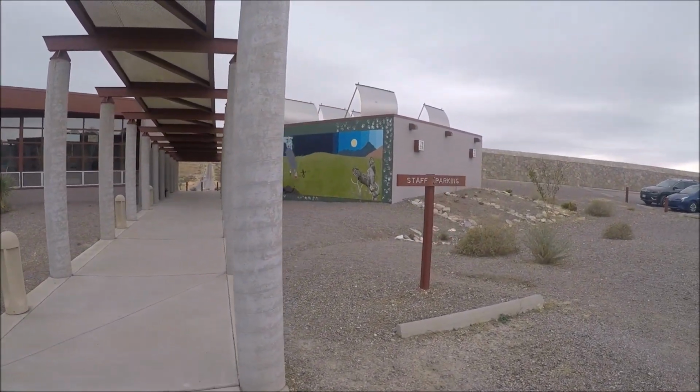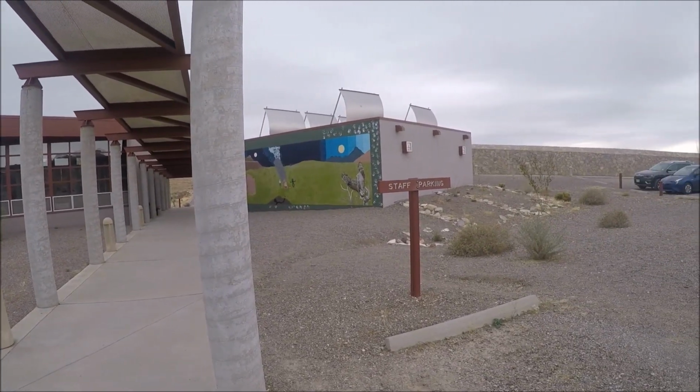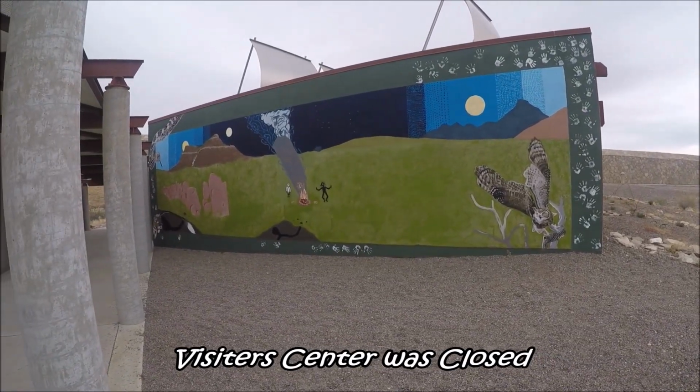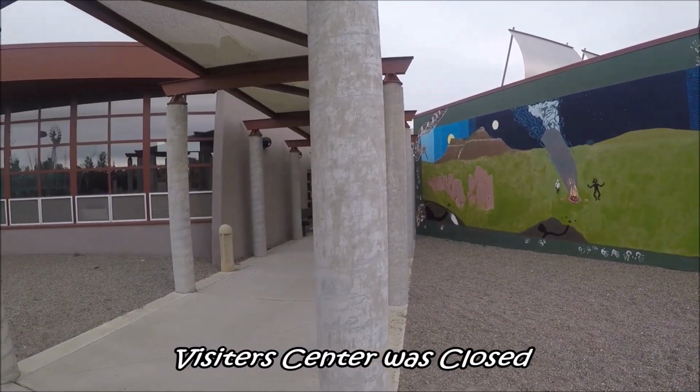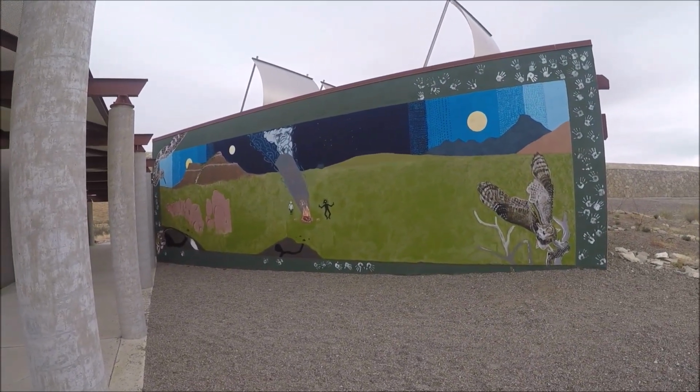But I'm gonna go check in the visitor center. Some artwork right there, that's pretty cool. Looks like they got solar power. That's pretty cool right there. Nice artwork. I'm going in the visitor center and see what they got in there, but check that out.